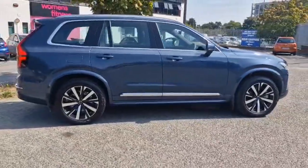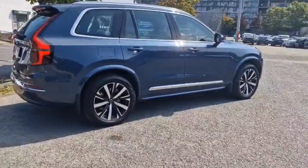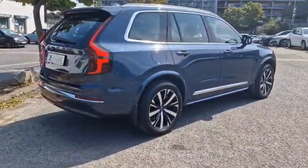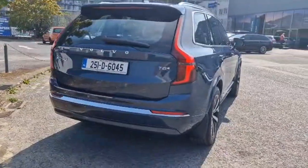Plus, with a full multi-point health and safety check, comprehensive warranty, and service to manufacturer specification, you can drive with peace of mind. Don't miss out on this amazing vehicle.